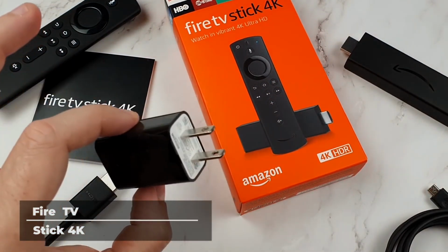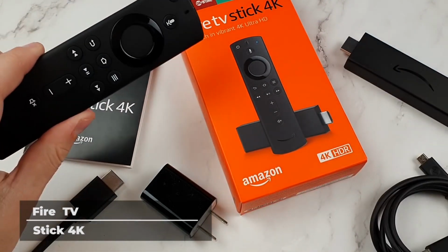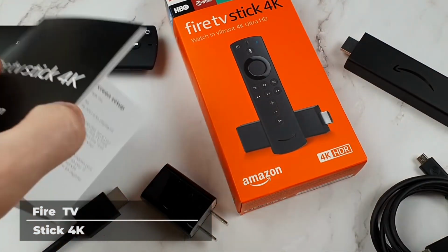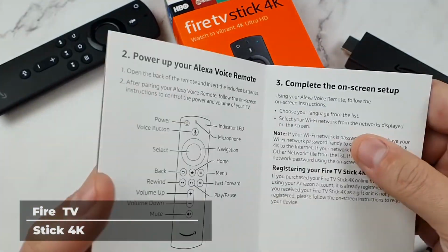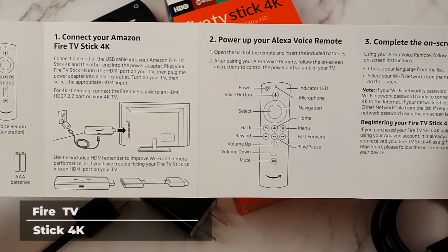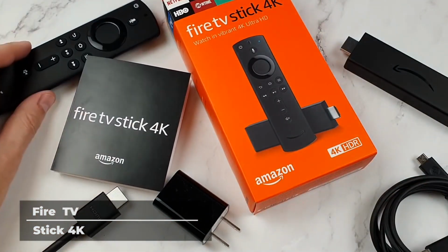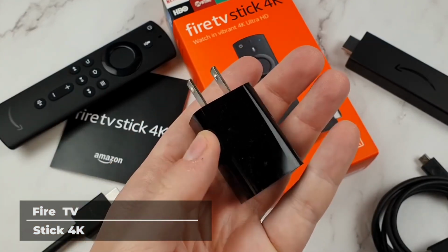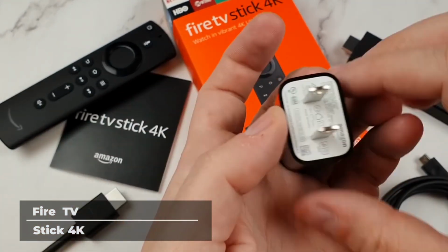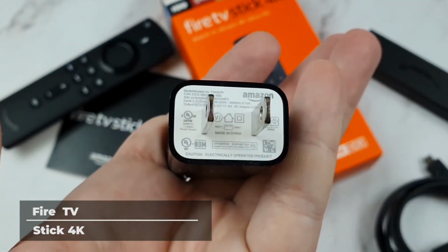Streaming on Fire TV is simple and intuitive. It all starts with the main menu, where you can quickly access your favorite content. Search across hundreds of channels and apps to find what you want to watch. Enjoy personalized streaming using profiles with recommendations, viewing history, and watch lists for each person in your household. With the Fire TV Stick 4K, you'll never run out of content to enjoy.